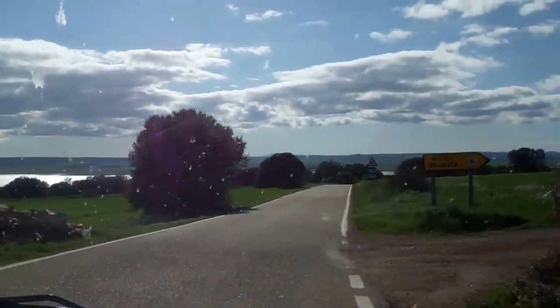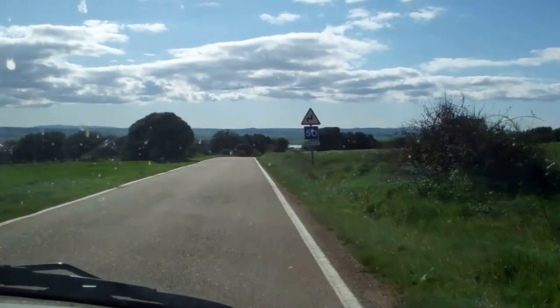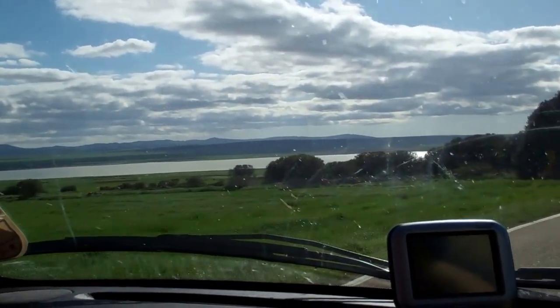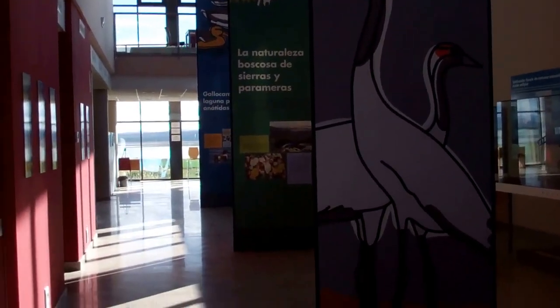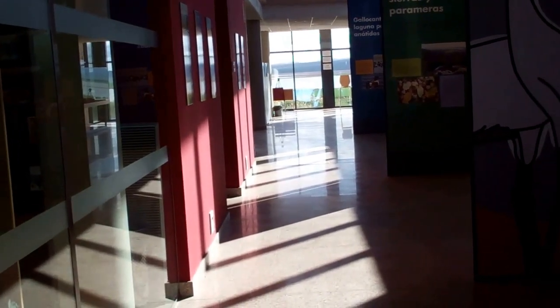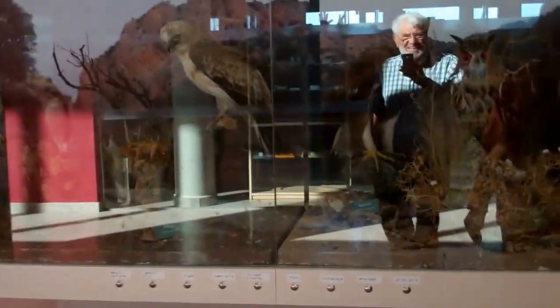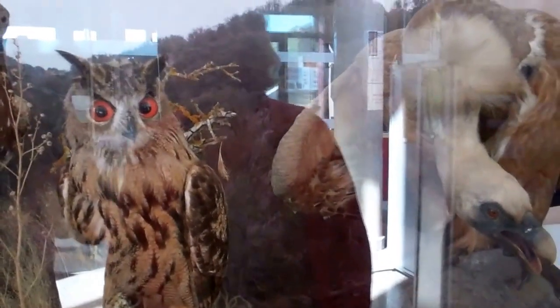Hotel is this? No. Didn't know there's another one here. So we've just come in the exhibition place of the lake, and just paid €1 to come in. There's reflections.